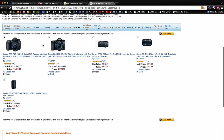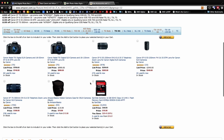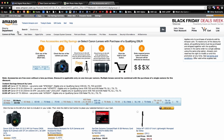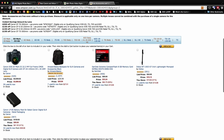Now I'm going to click Back. So they just added to my cart. I'm going to go to the T5i kit page, and I'm going to pick off that little SD card from there, add to cart, wait for that to happen, click back. I'm going to go to the 5D Mark III kit because the 70D will also allow you to get a spare battery. This is the battery you want for the 70D. It does come with one, so this is a spare. Very nice to always have a spare on hand. The backpack and the monopod.